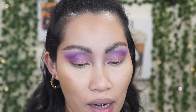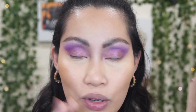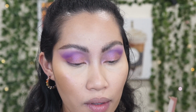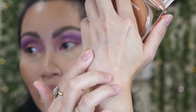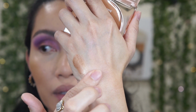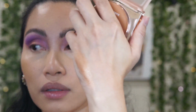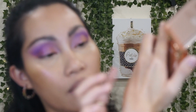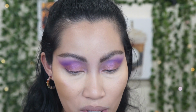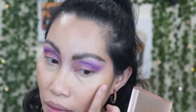Okay, next I'll be using the N.Y.M.P.H Glaze Skin Glowing Perfector, the shade Aphrodite. I'm gonna use my finger. Yeah, I ruined the swirl already. And this is the shade Aphrodite. Oh, okay. Warm bronzy shade. Very creamy. Okay, so I hope this one's not too dark. So I'm gonna use my finger with this and apply right here.